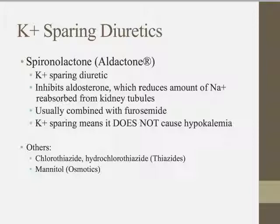So potassium-sparing diuretics have minimal adverse effects. They may cause some GI upset. They are contraindicated in any condition or combination of drugs that can result in hyperkalemia, like Addison's disease, anuria, or acute renal failure. And the most common potassium-sparing diuretic that you will see is spironolactone.